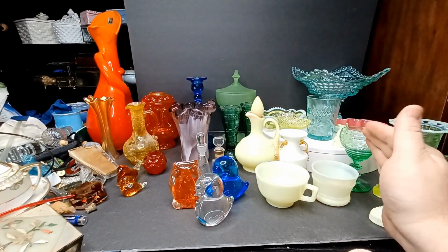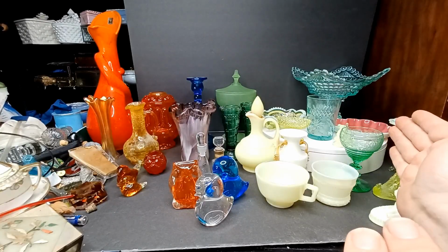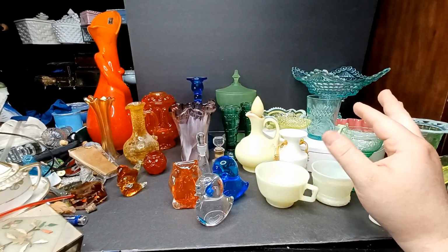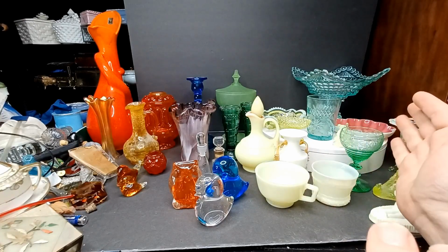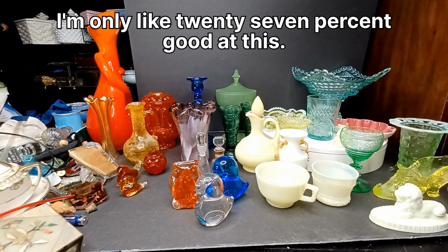Today we're just going to talk about a few different colors of uranium glass. It's very difficult to spot some of these colors, and if you wait until the end, I've got a pretty rare, very uncommon color of uranium glass to show you. I'm pretty sure it's uranium. I should preface this by saying that some of these pieces might be manganese, and I've mixed them up. But I think I've got a handle on that, and we'll talk about what we know and what we don't, and we'll just see what's going on here.